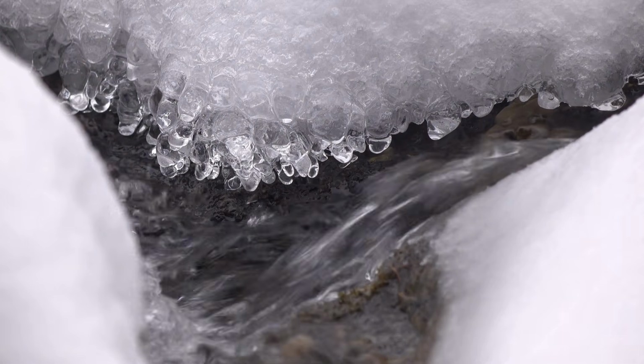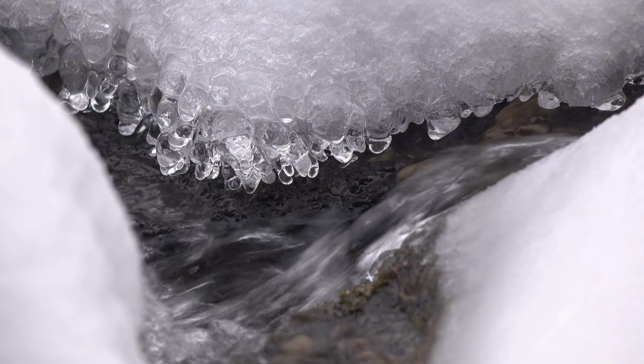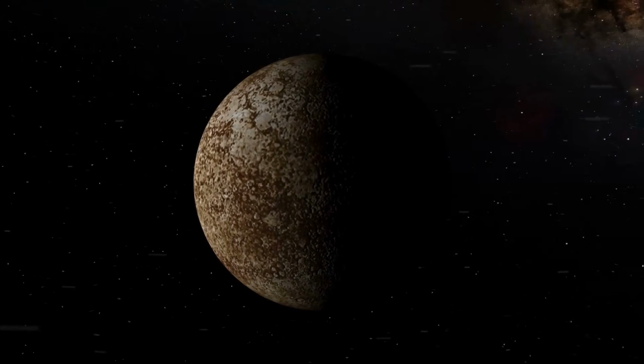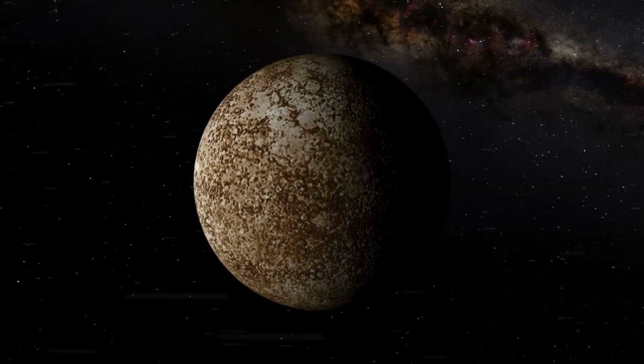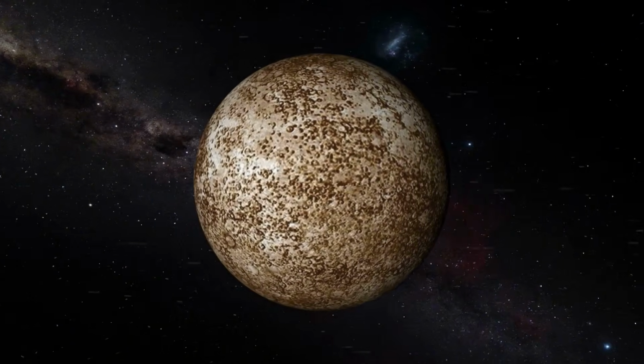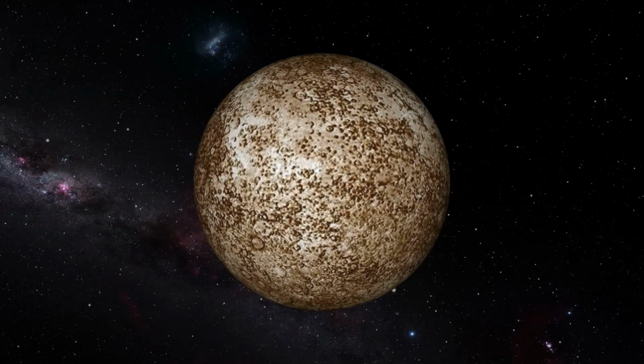Another fascinating aspect of Mercury's hidden depths is the presence of frozen water in permanently shadowed craters near its poles. While this ice is technically on the surface, it is shielded from direct sunlight and protected by the extreme cold in these permanently shaded regions. Recent studies suggest that some of this ice may be relatively new, possibly deposited by comets or asteroids in the last tens of millions of years.